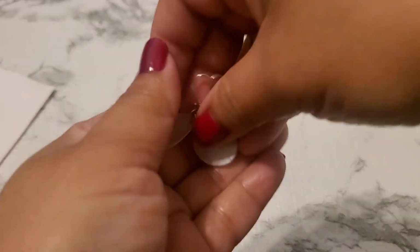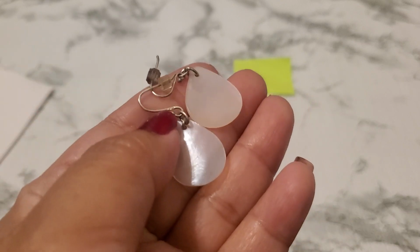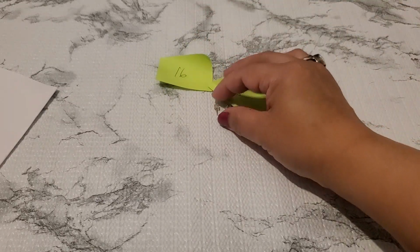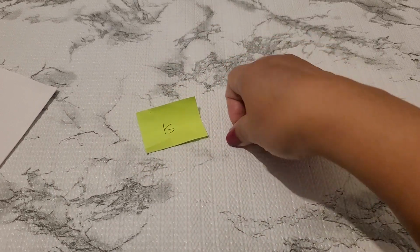This is the shell. The marking is right there. Can't even see it. $6 for number 15. $6 for number 16. I mean, for number 15, sorry. Okay. Number 15 is $6. And then number 16. Let's do this scratch.